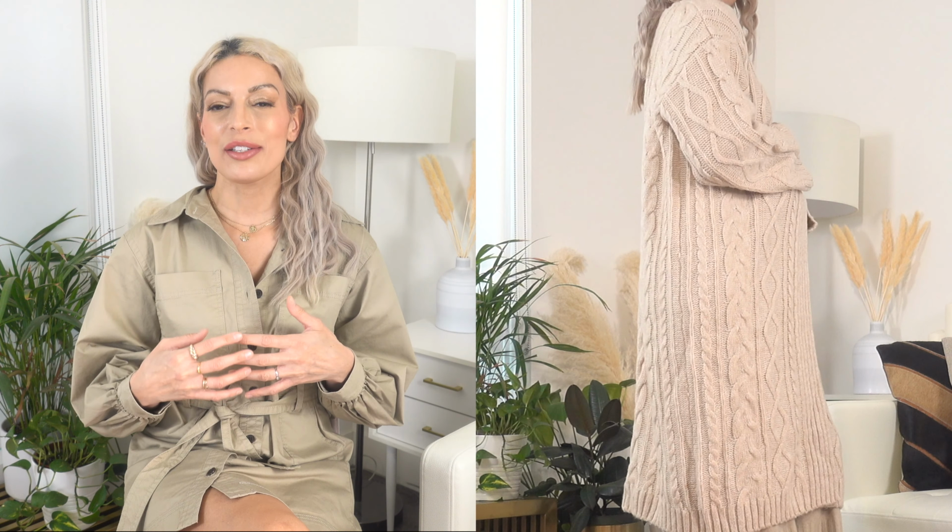This long cardigan is so versatile. Wear it in a casual way over a pair of jeans, wear it over a shorter dress. I just think you can wear this in so many different ways. I've also thrown a belt over the dress and cardigan. I just love how that looks as well. Really elevates it that much more and cinches in your waist just a little bit.